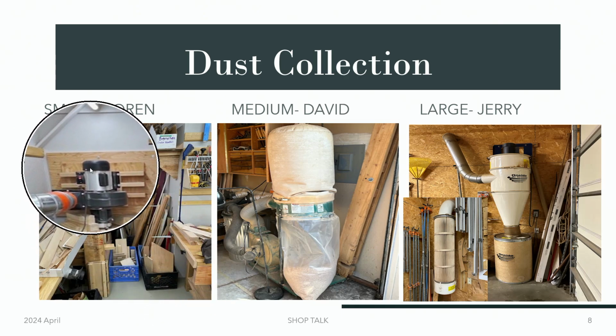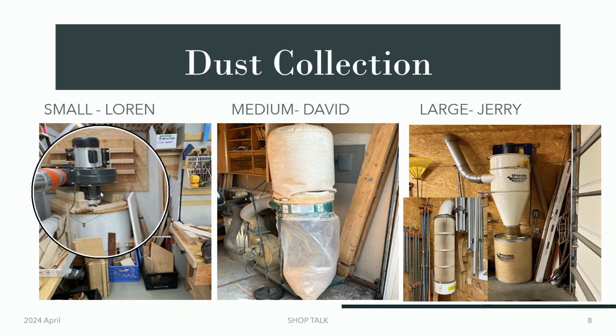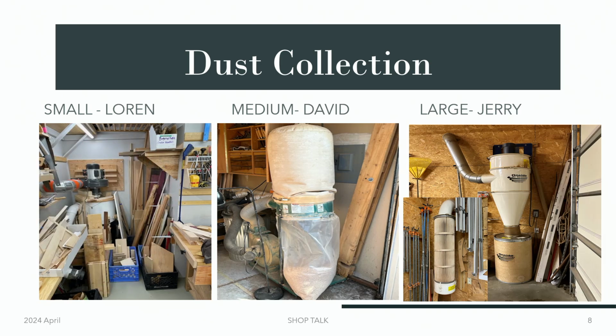And Lauren has one tucked away in the corner. I did not want to mess around with filters and filter bags. I've done that before, and it's a mess, and I hated it. I read up as much as I could on the conventional cyclones, that when they work well, I understand they work very well. That was another cost that I didn't want to mess with, I would rather put that money towards something else.